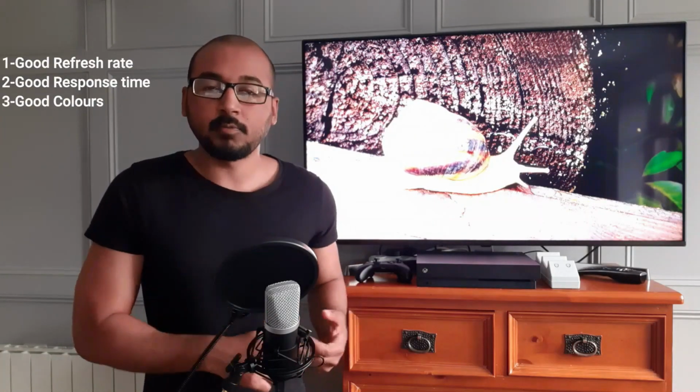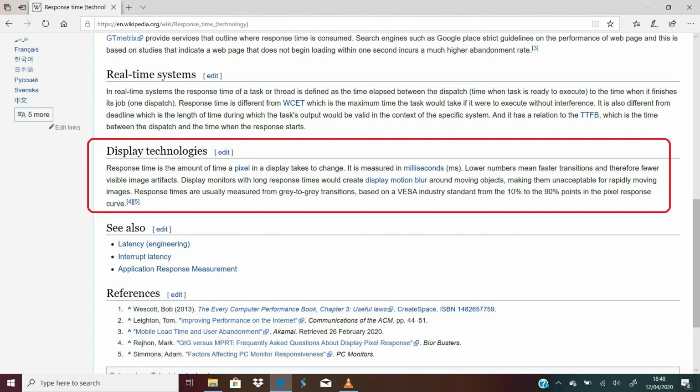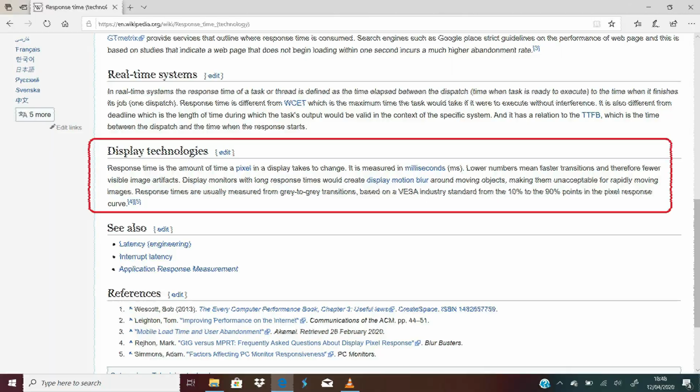When it comes to gaming, you need something with good refresh rate, good response time and good colors. I'm going to explain the first two so we can move forward. A refresh rate is the number of times a screen displays a new image, and response time is the time it takes to shift from one color to another.